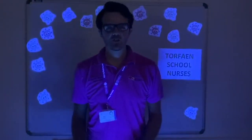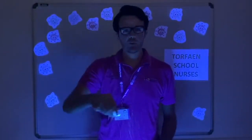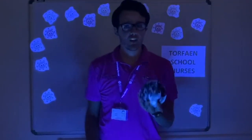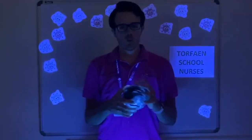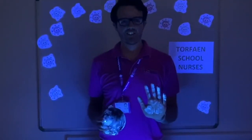To help demonstrate how germs spread, I have some powder which, when a UV light shines on it, glows a bright white. This ball, as you can see, already has some powder on it, and that's representing the germs from where someone else has touched it. When I pick it up, you can see the germs transfer to my hand.